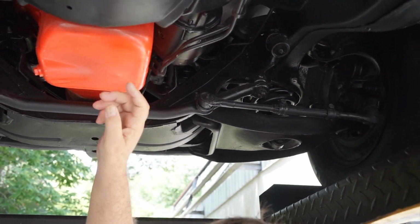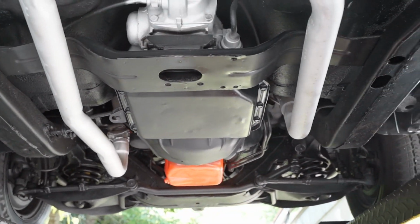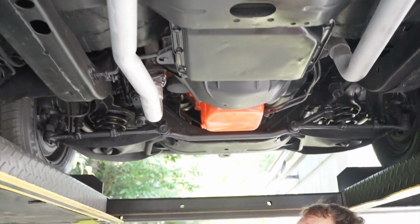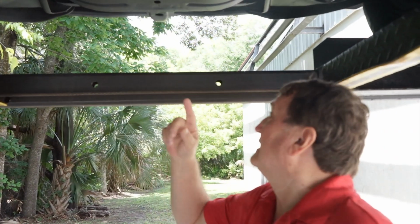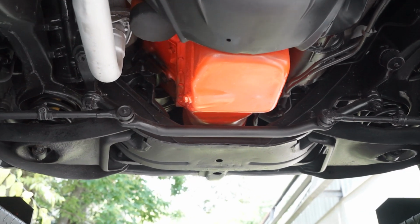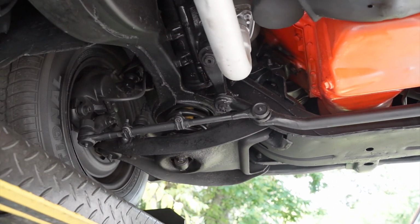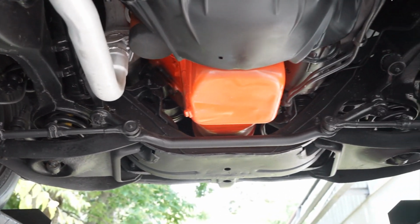No leaks on the engine, the bell housing area, transmission, or the tail shaft at this point. That doesn't mean somewhere down the road you're not going to find oil on the floor. It's a muscle car, you will. Heavy duty sway bar in the front, and it looks like new bushings in it also. See, the ball joints appear to have been replaced.